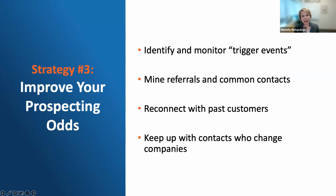Absolutely. And then keeping up with contacts who change companies. I'll go back to LinkedIn again, because that's a great way to figure that out. We see that all the time, that they started a new position and that bubbles up on LinkedIn. So you're able to connect with them again and find out what their needs and wants are within this new company they're working with. Yeah, absolutely.